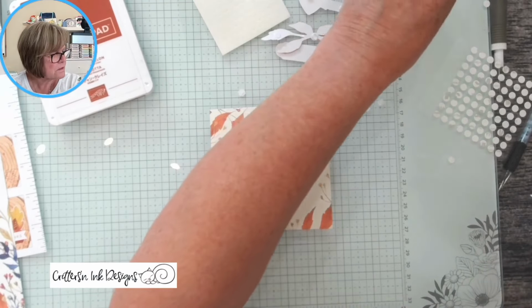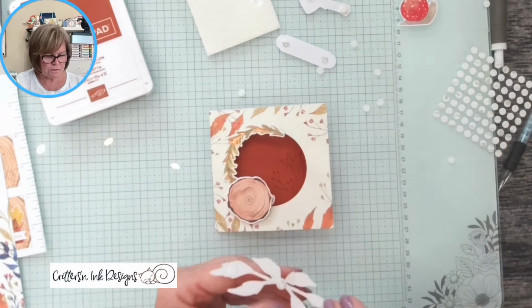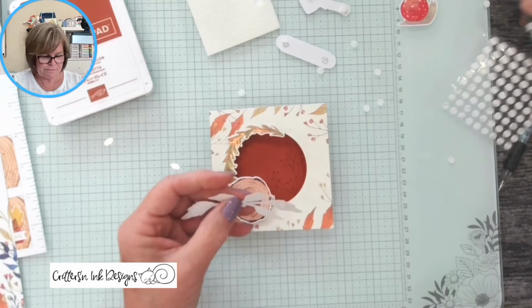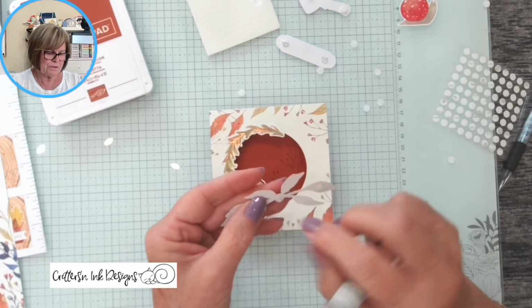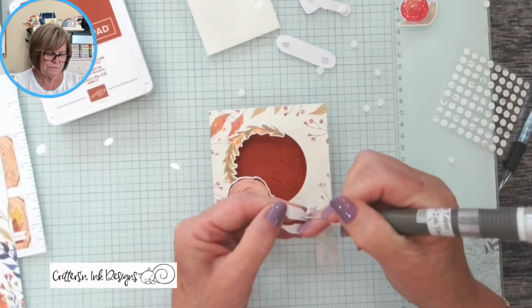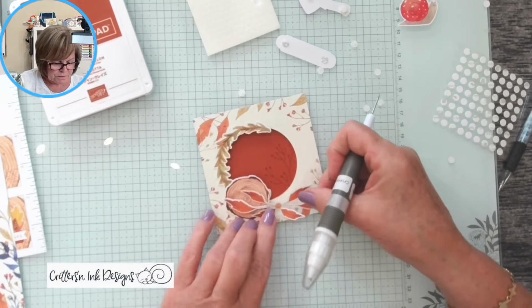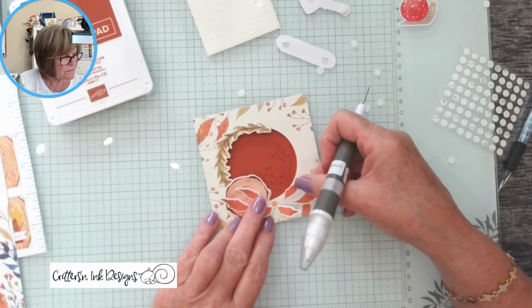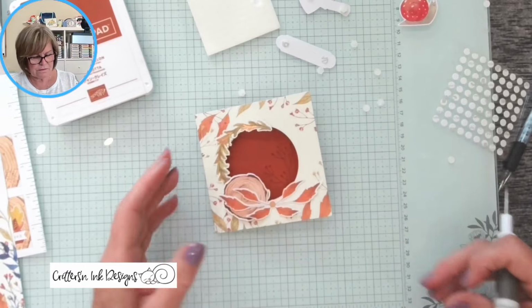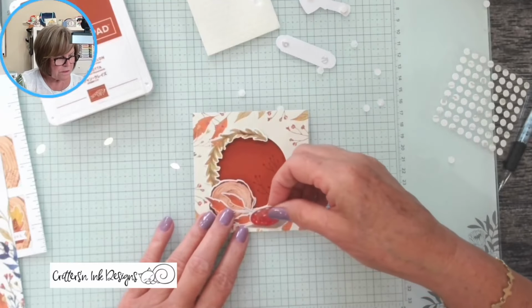oh, okay, this is supposed to go here. I guess I should look at the directions. What do you call them? The destructions? Instructions, yes. There. All right, so this is going to go here. It's kind of weird. Okay. And then the snail's going to go here.